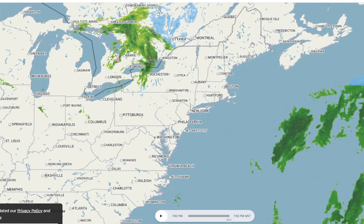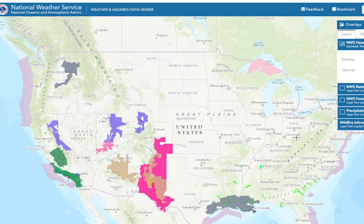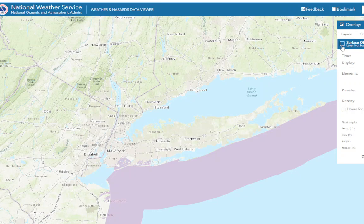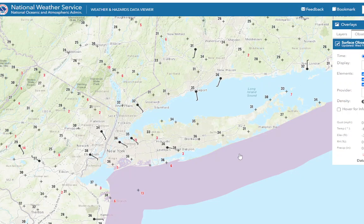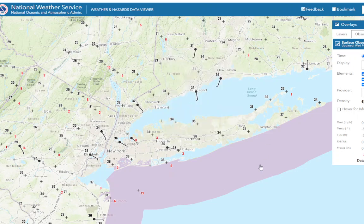But well, the models are showing more rain will develop. There it is over there. You can see the frontal system on the weather map there. So let's look at our weather and hazards map and look at our current temperatures going on across the area. A little bit warmer today, but still feeling cool without the sun. So east winds, southeast winds. Winds are pretty much calm right now. 36 degrees at Islip, and overcast conditions that we have.